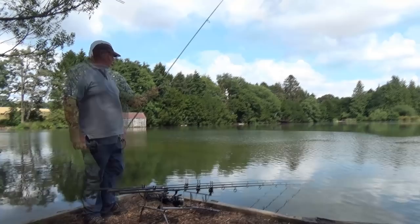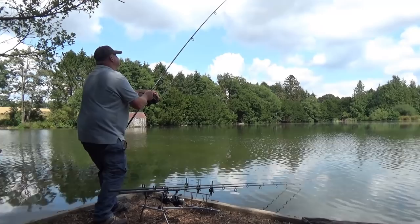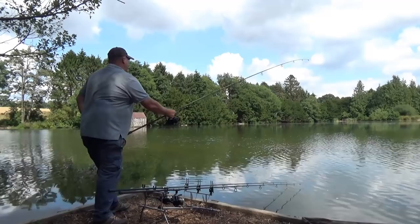So, here we go then, guys. Giving the fish a let do its own thing. It swam out of the weed bed and it's on the move again. But with the amount of weed around, there is a chance it may go into another weed bed. Yeah, I know. That's just the key in it. Try and keep it moving so it doesn't go into a weed bed.